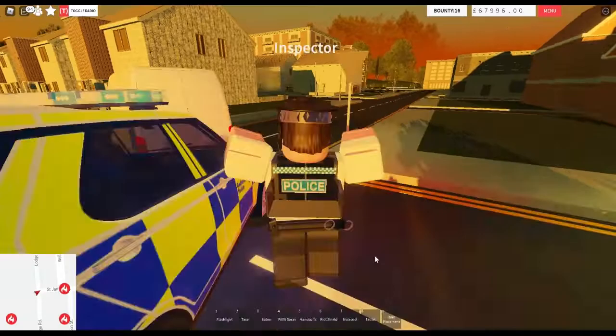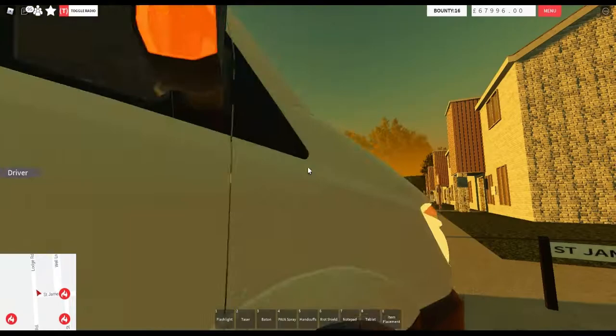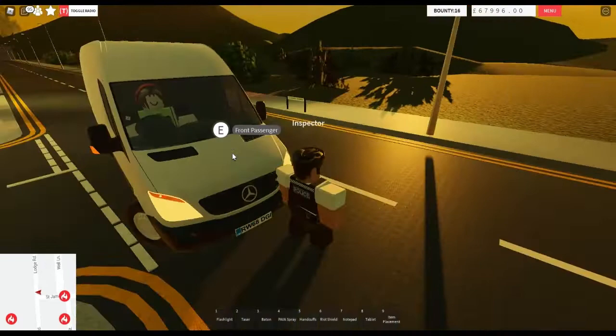We're just going to jump out now. Stay there, sir. Stay there. Get out of your vehicle. Get out of your vehicle now. Get out of your vehicle now, madam. We just have to jump in the passenger side, I think, is our best bet before they get away.